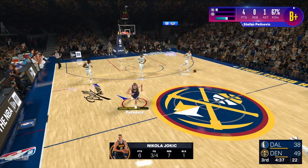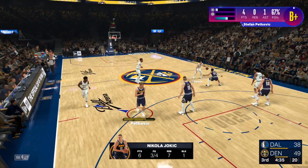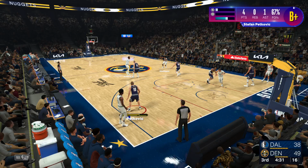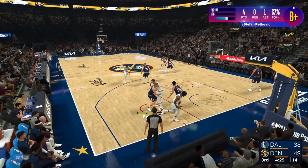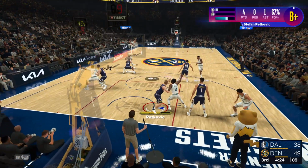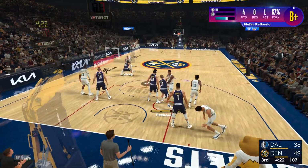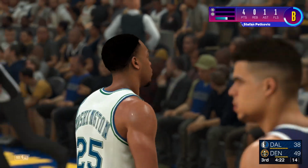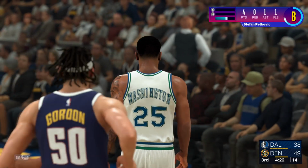Jokic is an absolute beast. He does it all at the offensive end. Scoring, passing, rebounding. He stuffs the stat sheet in a big way. And here is Washington. He isn't playing a big part of their offensive scheme, averaging around 15.5 points a game. MP. And the foul called on MP. That's his first personal foul. That is his first foul of the game. Team foul.